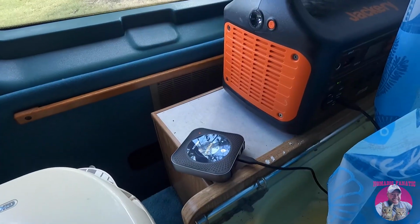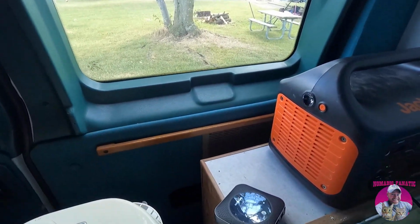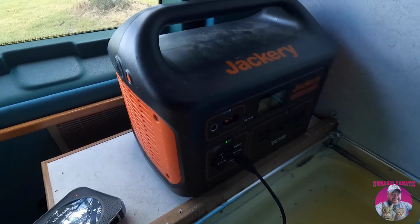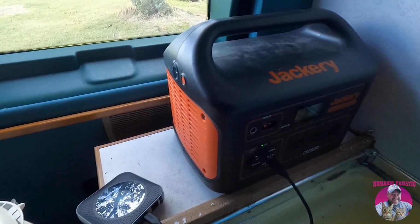So, yep, got my Nomad internet hooked up here with a shot there so I can get some good Wi-Fi. I'm using my Jackery 1000 right now on DC there because I don't have solar yet.